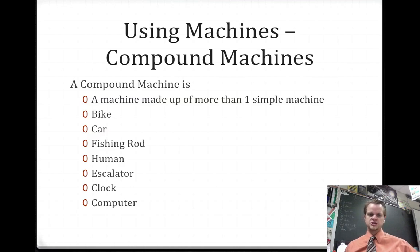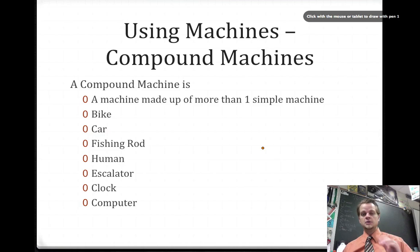What is a compound machine? Well, if you're talking about a compound machine, you're talking about a machine that is made up of more than one simple machine. And I'll give you an example. One of them is a bike. I mean, you've got gears, you've got wheels and axles, you've got levers, you've got tons of stuff. A car, a fishing rod.